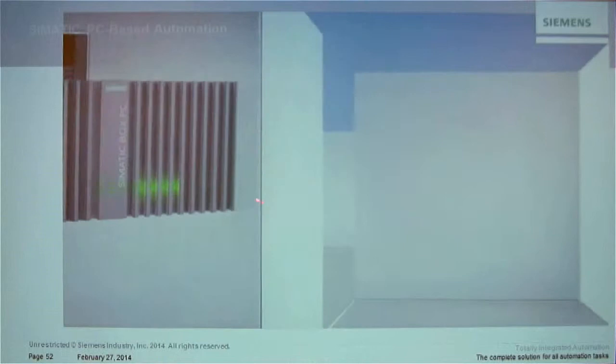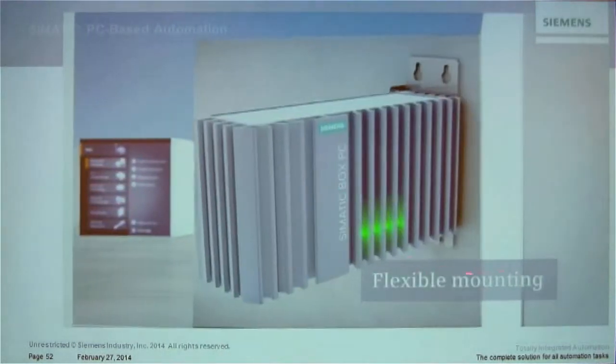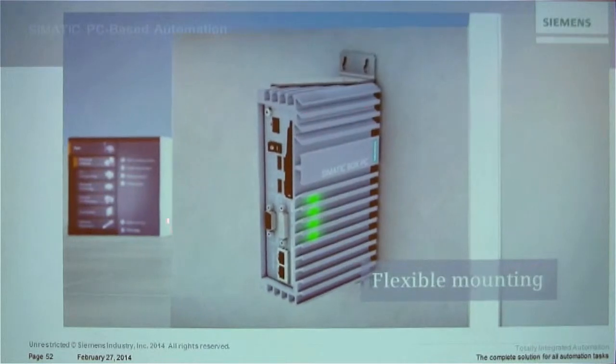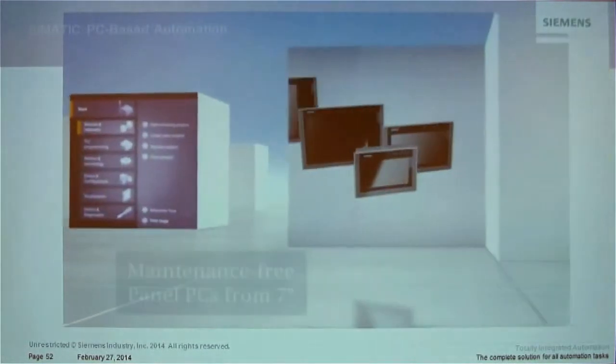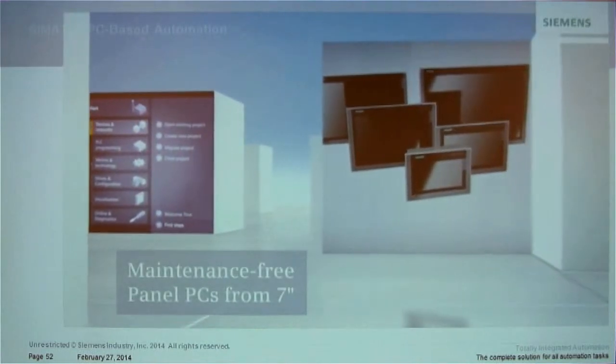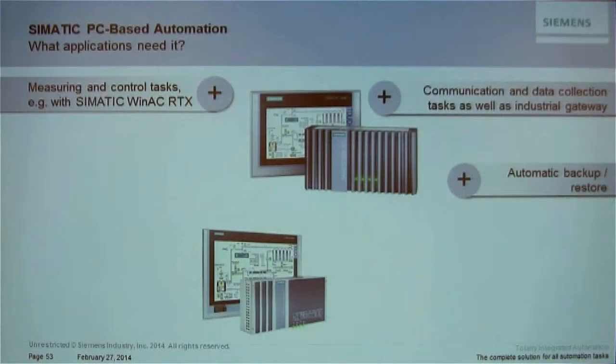Completely sealed PC. And I can mount this in a variety of different options depending on my cabinet space needs. Completely sealed. And that's a full-blown PC that I can do control on and so on. And we have panel PC versions of those as well. But if we step back and we go, well, wait a second here, I'm using PLCs. When do I need to use a PC?